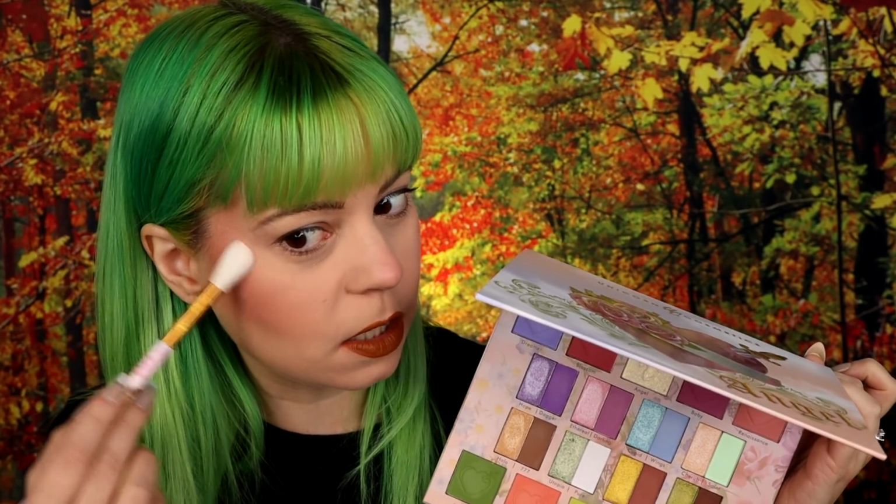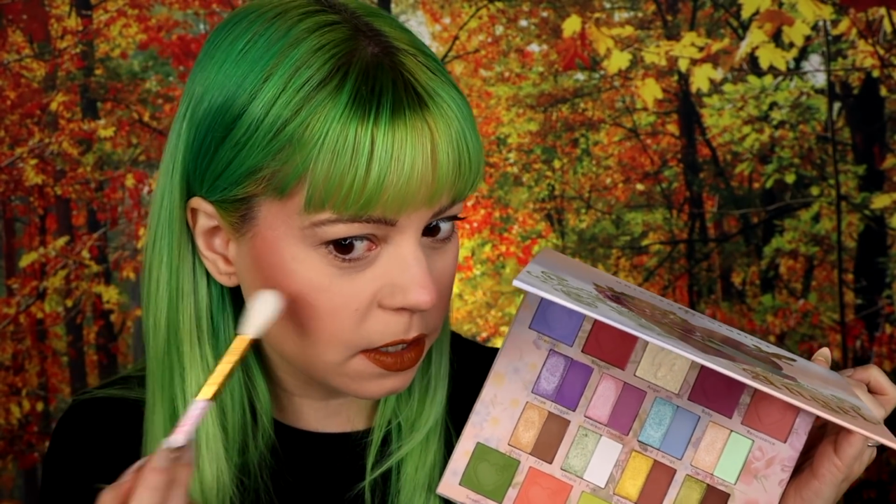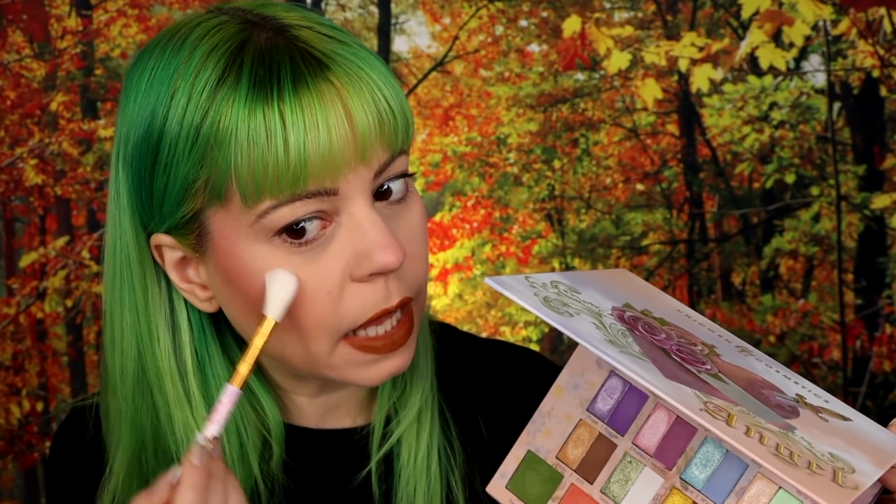So this will be a good highlighting brush for something that's maybe not very hard pressed and something that you know is very intense that you don't want to go super heavy with. But let's go ahead and see if I can use this eyeshadow as a highlighter. It's maybe a little bit too powdery and sparkly for that, and it's definitely more of an eyeshadow formula, which, listen, it's an eyeshadow, so no surprise there.